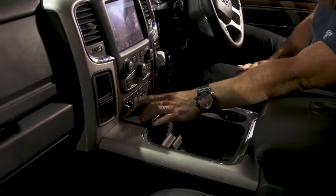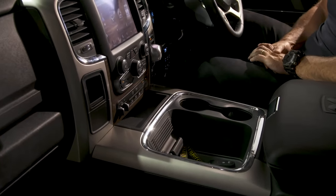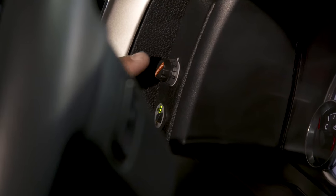You've got a factory brake controller in the 1500 and the 2500 Ram. The factory brake controller, in my opinion, is very inferior to the Red Arc system. Again, watch a video on the Red Arc Tow Pro system. It's under this small little knob here and it's fully automated.